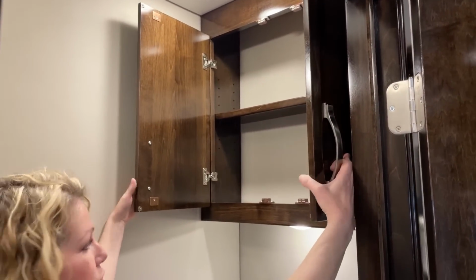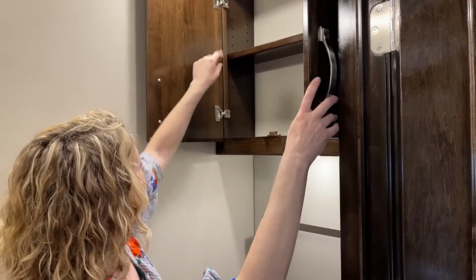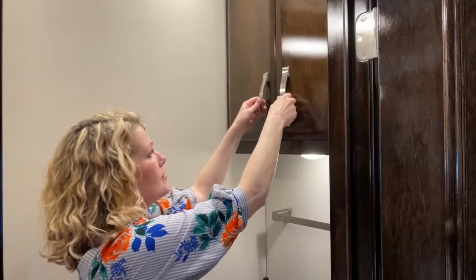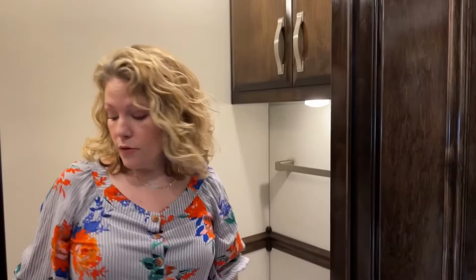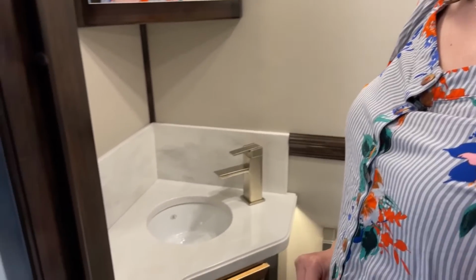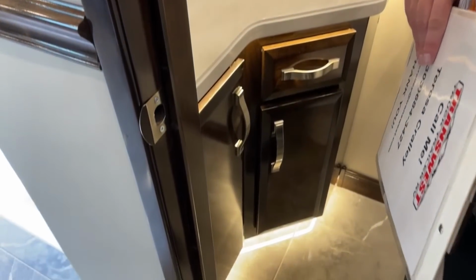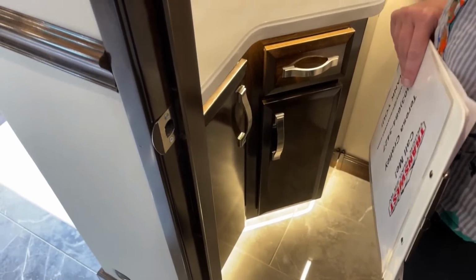These cabinets, I wish you could feel them. They are just so well made. These really sturdy hinges. They're solid. They're not going to rattle open as you're going down the road. And they're just very, very well done and beautiful. I feel like this is a really classic look. It's not going to go outdated. A lot of RVs, they do look outdated after a few years. And this one's just, it's perfect for avoiding that.